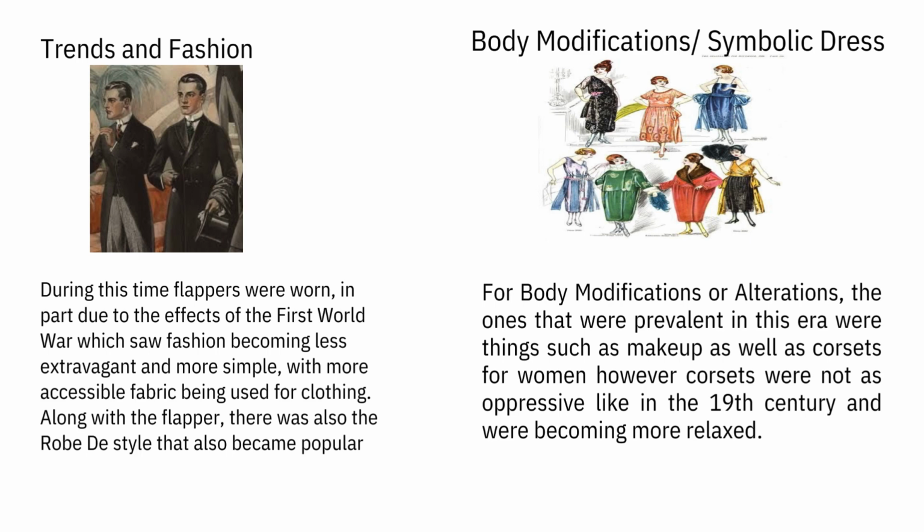For the trends in fashion during this time, flapper dresses were worn in part due to the effects of the First World War, which saw fashion becoming less extravagant and more simple, with more accessible fabric being used for clothing. Along with the flapper, there was also the robe de style that also became popular. For body modifications, the ones that were prevalent in this era were things such as makeup as well as corsets for women. However, corsets were not as oppressive like in the 19th century and were becoming more relaxed.